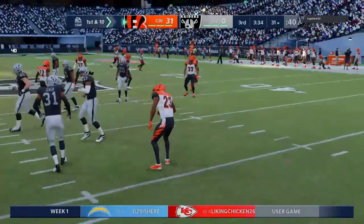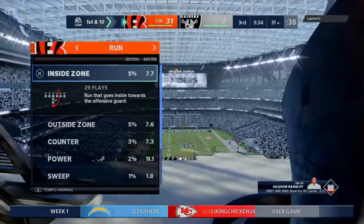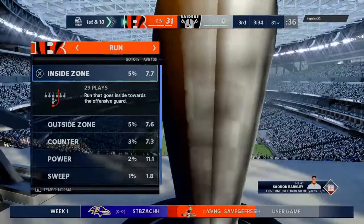A 47-yard punt, a return of 4. And the Bengals will take over here, first and 10, at their own 31-yard line.